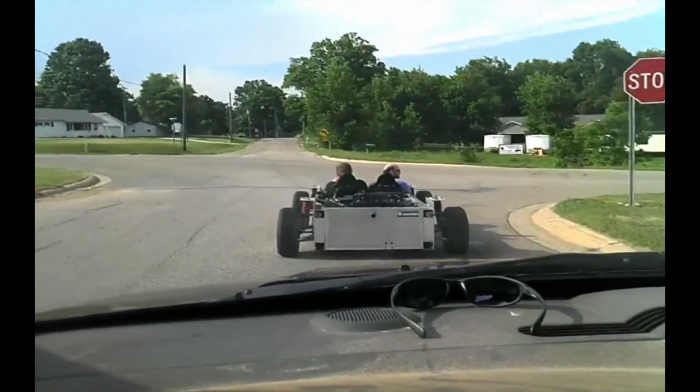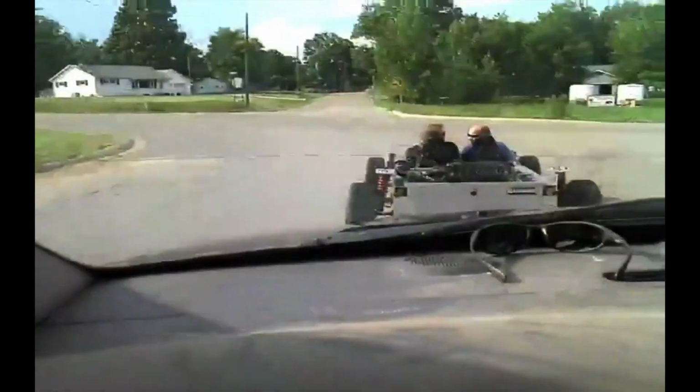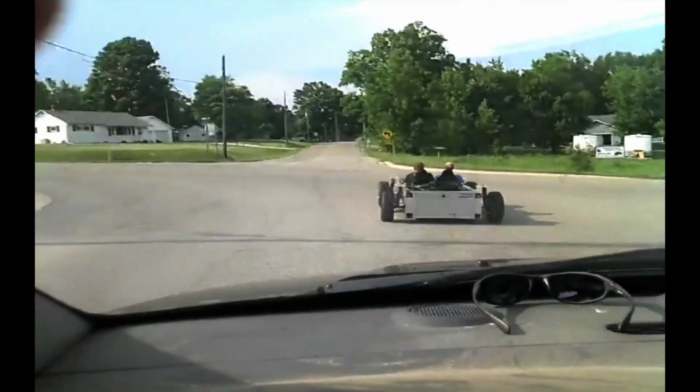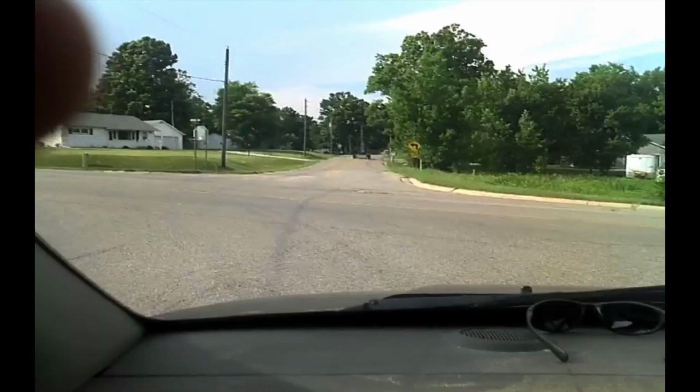Wikispeed SGT01 pulling away from a stop sign outside of Hillsdale, Michigan. Driver Brian Ford, passenger Joe Justice, and this is Rob Beresford. Holy cow, they're just gone, Johnson.